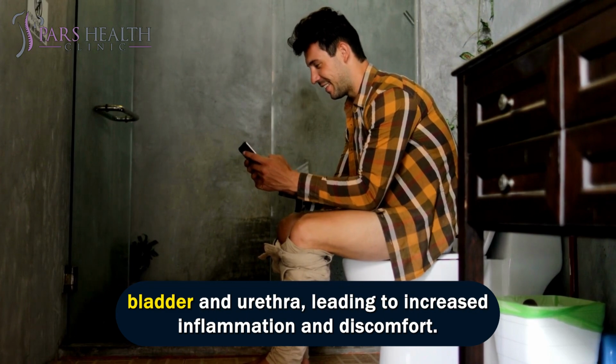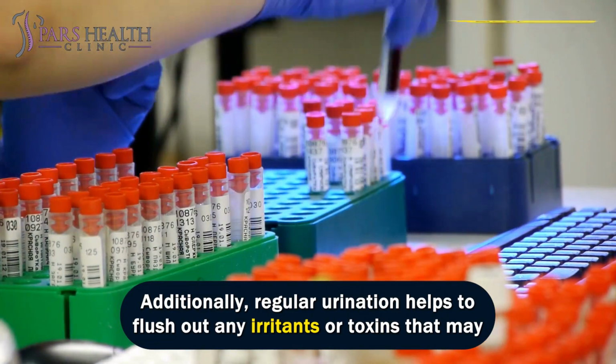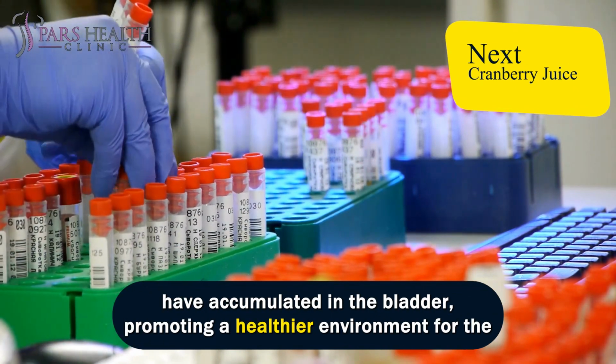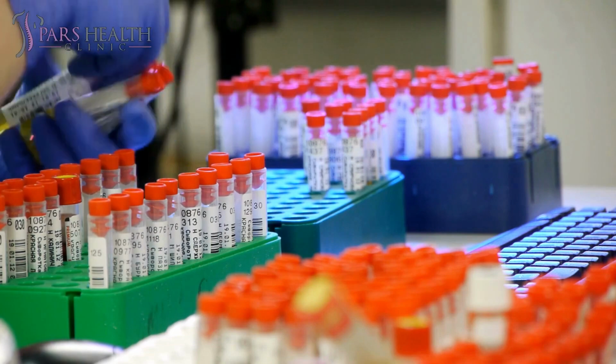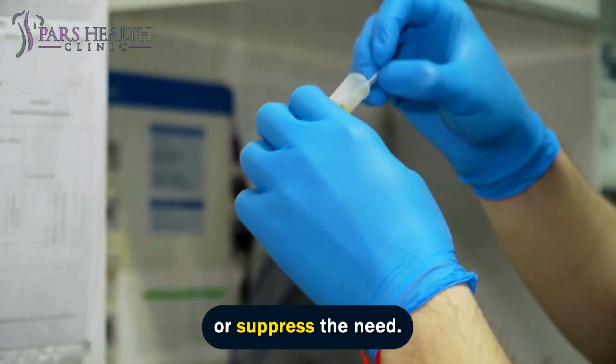leading to increased inflammation and discomfort. Additionally, regular urination helps to flush out any irritants or toxins that may have accumulated in the bladder, promoting a healthier environment for the urinary tract to heal. If you feel the urge to urinate, it's crucial to respond promptly and not delay or suppress the need.